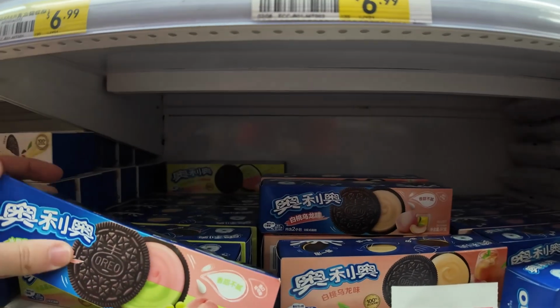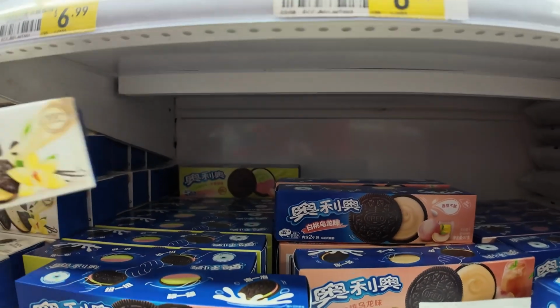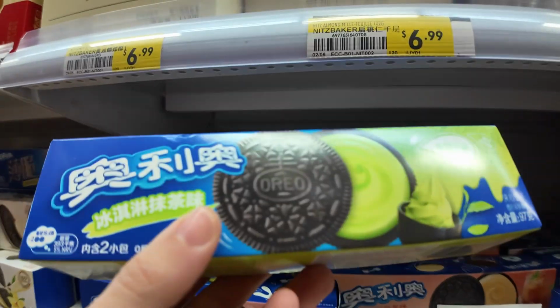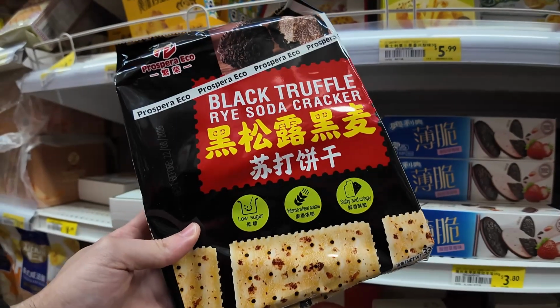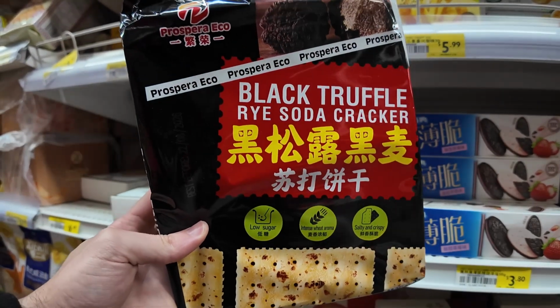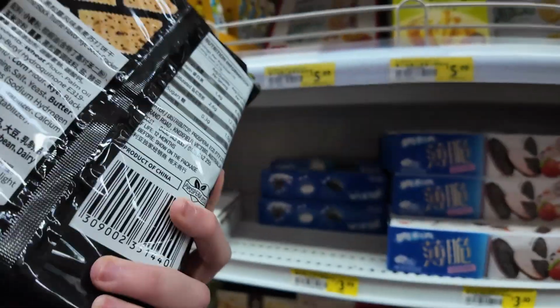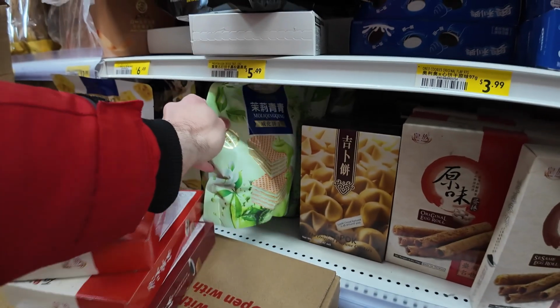And I don't know what this is. Isn't that just original? Vanilla? I don't know what's special about that. And of course, matcha, the classic. These are a sleeper because they look quite plain, but they're so good. They've got a really strong truffle flavor. Would recommend.